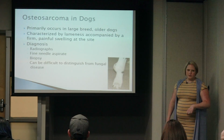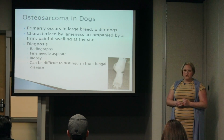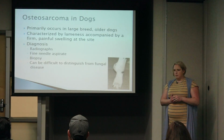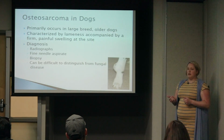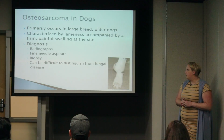Diagnosis, most common is radiographs. You'll see kind of what we call a lytic and proliferative lesion in the bone. It's essentially the bone is going away, which weakens the area. You can do a fine needle aspirate with a pretty good sized needle. Usually they're sedated for that procedure. Better option would be a true biopsy, actually just taking a little core of it and sending out for pathology.